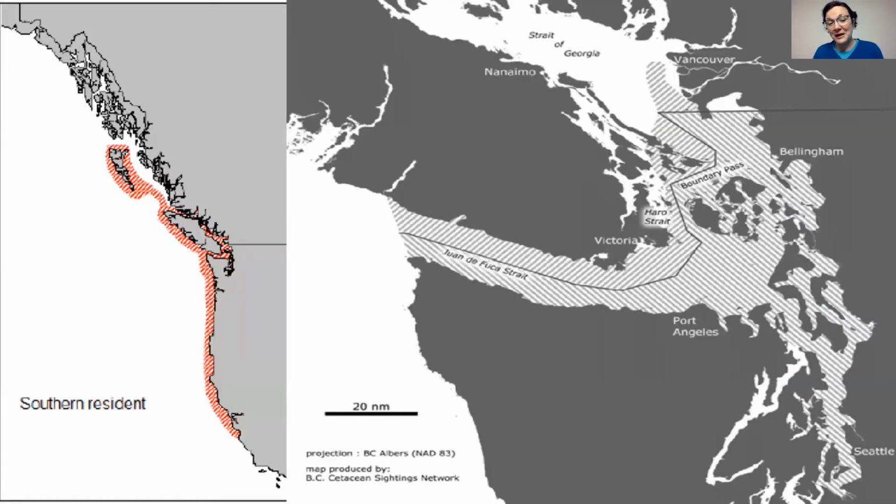Let's talk a little bit about their range. They spend their entire life on the Pacific coastline between British Columbia and the western United States. But within that range, they go quite a ways. This red line represents all the places you could potentially see a southern resident orca throughout the year. However, their critical habitat is confined to the Salish Sea. This map shows the portions of the Salish Sea that are considered critical habitat for the southern resident orcas.